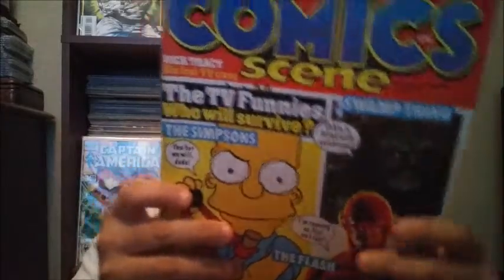Here's Comic Scene number 16 with Bart Simpson and the Flash, which I really like. I like this cover. Again, I just picked some of these up for the covers and the interviews, and there's one I believe I showed that has Jack Kirby in it. And this is the nice one. This is Comic Scene number 34, and this has Jack Kirby, the King returns to comics. I think it's when he was doing Topps at the end.